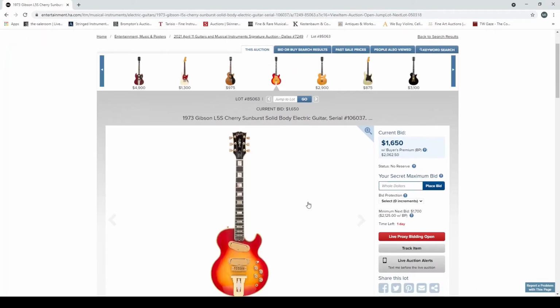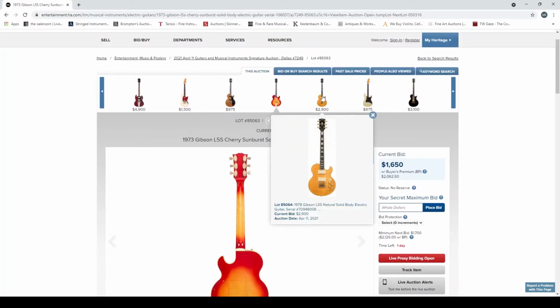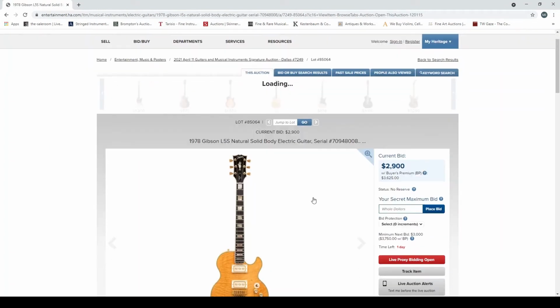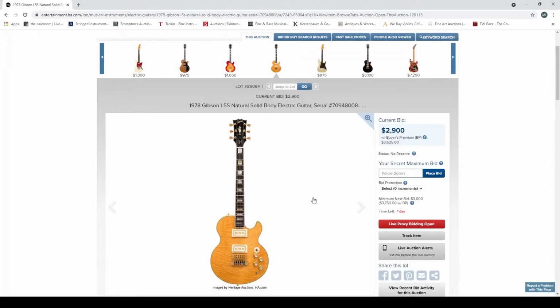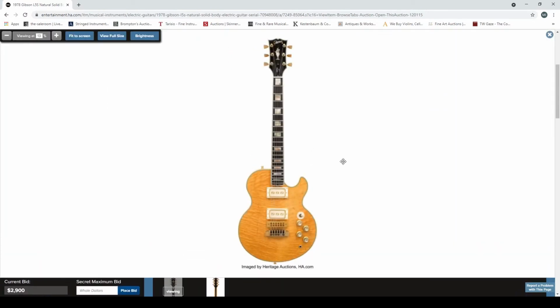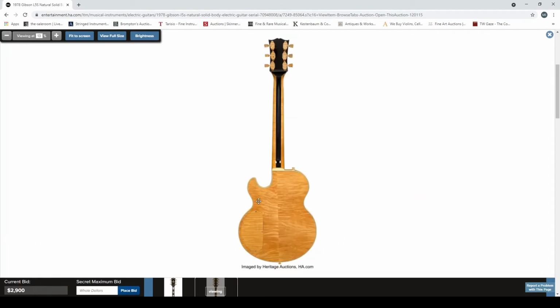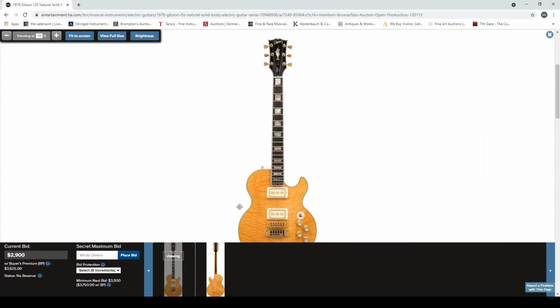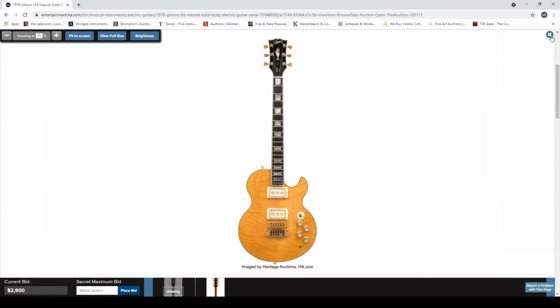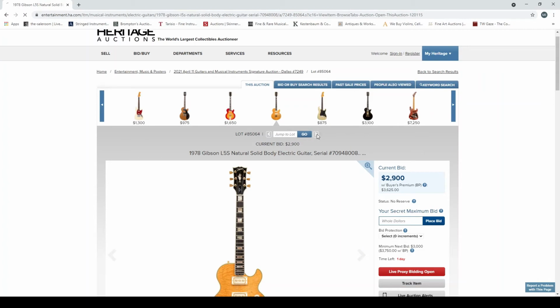1973 Gibson L5S Cherry Sunburst. Yep. Very nice. Nice wood on that. 1978 Gibson L5S Natural solid body electric guitar. This is lovely. This is definitely another guitar that if I had endless money, I'd be interested. I just love the kind of wider body on that. It's just really, really cool. Really like to give one of those a go at one stage. So that is, I think, one of the contenders for my pick of the auction, but we'll see what else is around. So yeah, lovely looking thing.